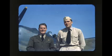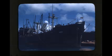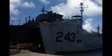Rex Hansen being one. Rex wasn't a pilot, but he was our engineering officer. Rex, you see he's got a helmet in one hand and a rifle in the other. I guess he looked harder than some of us. They didn't see the damage that the shelling and the bombing would do.